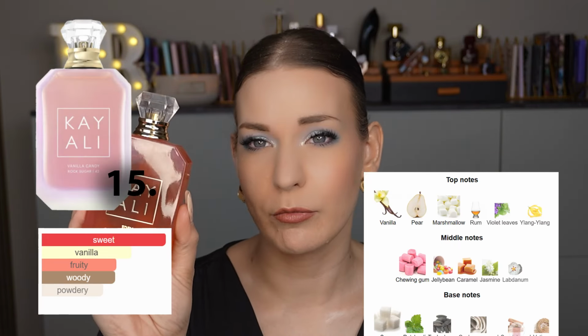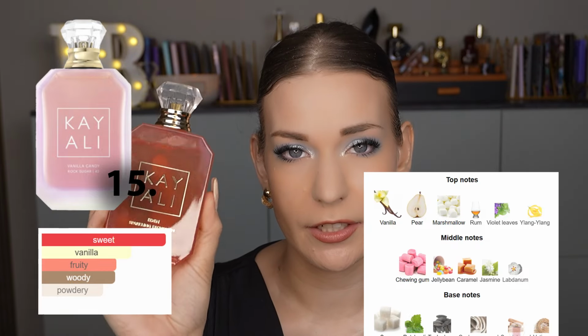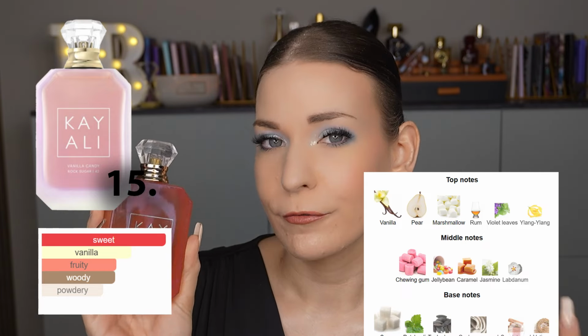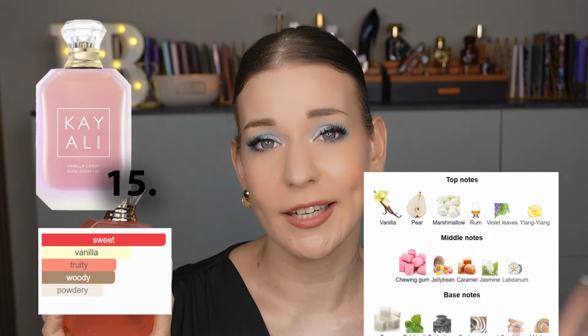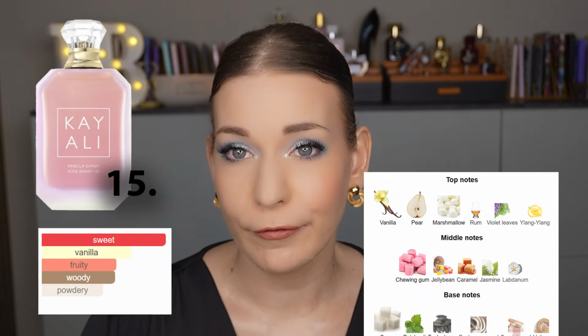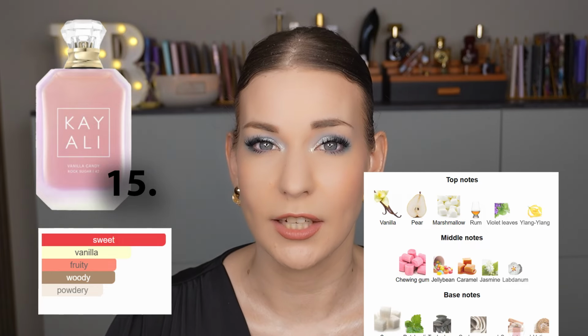Right now I just have one Kayali scent, and that's the Eden Sparkling Lychee in 39. I really like the sweet fruitiness from this one, but at the same time, is it my favorite? No, it isn't. But I couldn't decide, so I picked up this one. But on my wish list are still 4 other scents from Kayali. There are lots of them that I still would like to try.